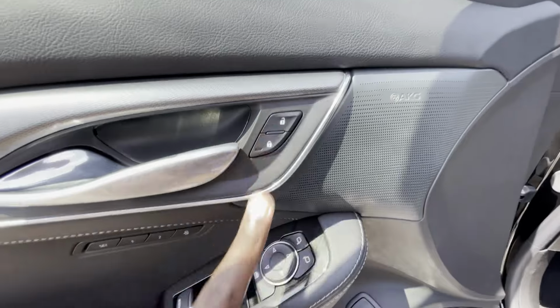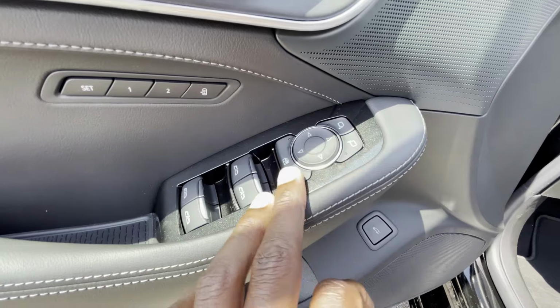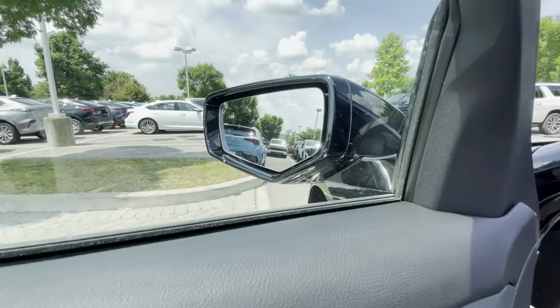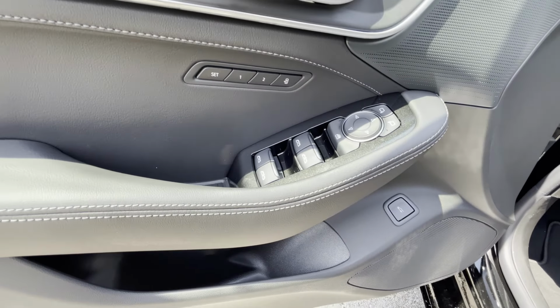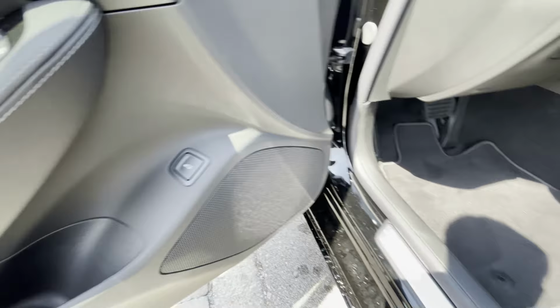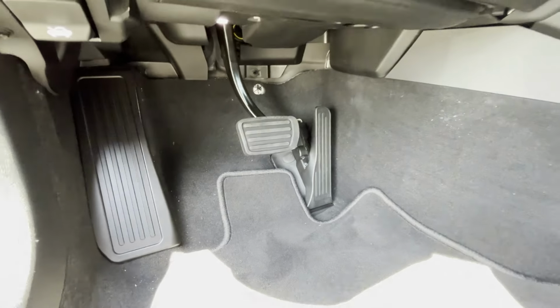Passive keyless entry on the front. Power door lock controls, memory seat functions, AKG premium sound system, power mirror controls, rear window lock. We do get blind spot monitors in those side mirrors, and then one-touch up and down windows on all 4 doors. Trunk release is here. Electronic parking brake, hood release.